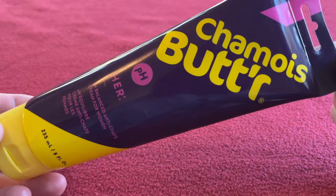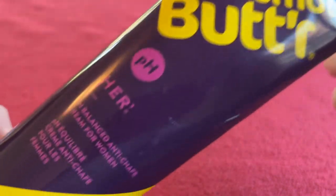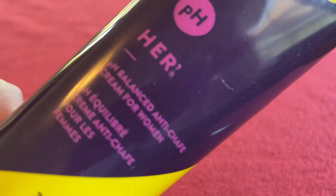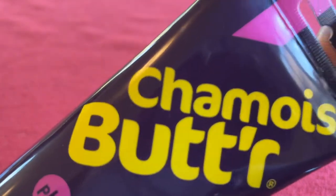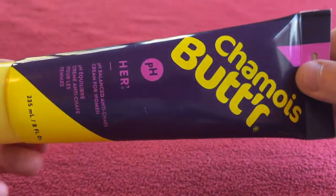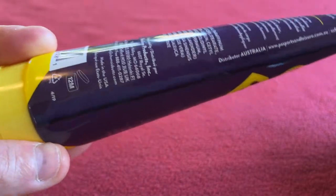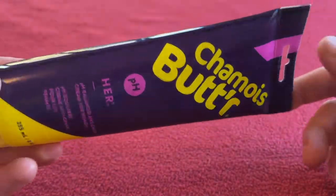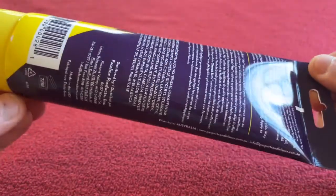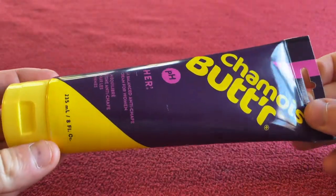I've recently started buying this Chamois Butt'r, and I know it says pH balance for women on it. I know it says that, but it's actually cheaper than the men's version. So why would I spend extra money? If it's good enough for women, it's good enough for me. And besides, I used to use a product that was originally developed for dairy cows' udders.